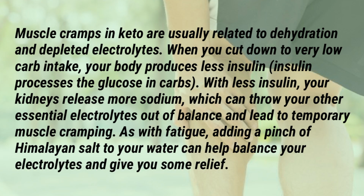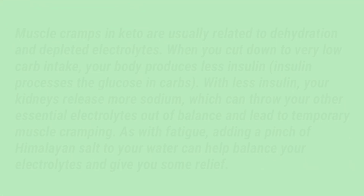With less insulin, your kidneys release more sodium, which can throw your other essential electrolytes out of balance and lead to temporary muscle cramping. As with fatigue, adding a pinch of Himalayan salt to your water can help balance your electrolytes and give you some relief.